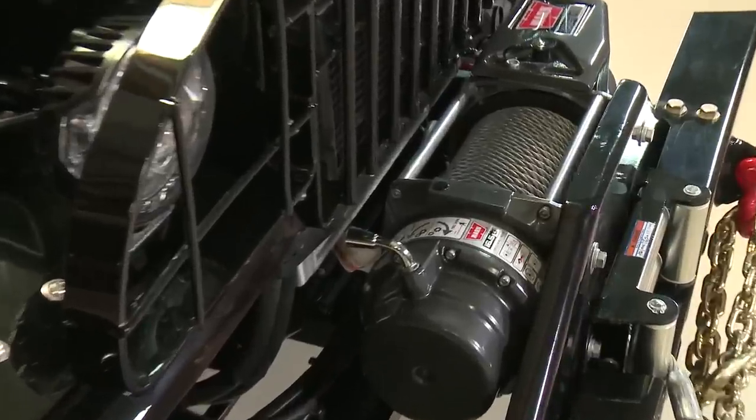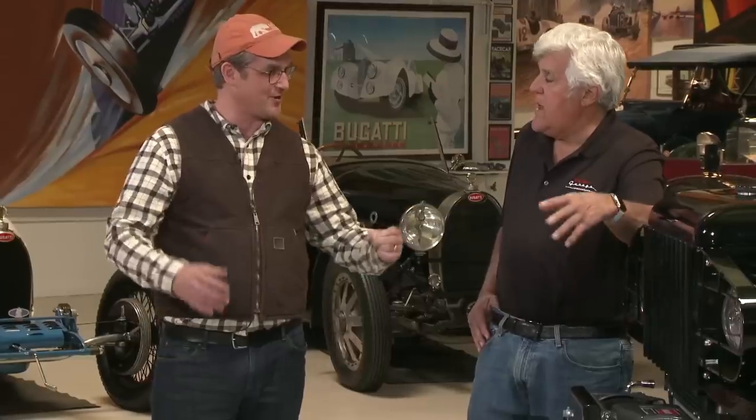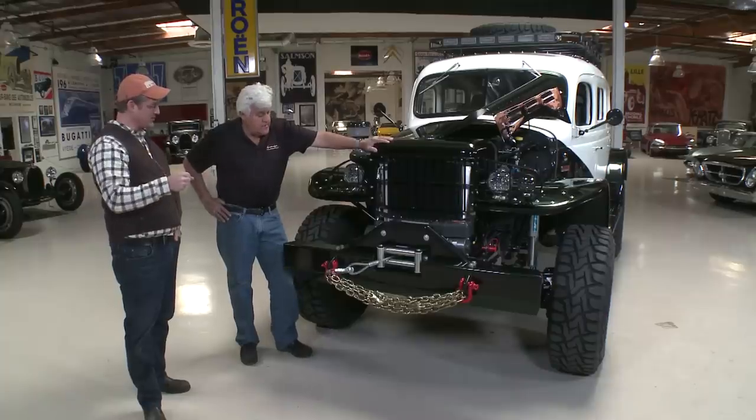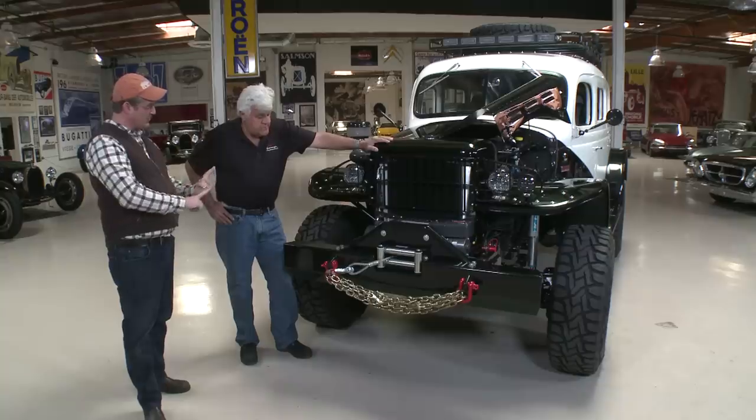That looks pretty substantial. 16,500 pounds. Do you run a 24-volt system? This is on 12-volt, but I've got two batteries. You have to have two batteries, because this would probably drain the battery in about five minutes. So you've got to have the engine running and revving while you're using it. I put a hand throttle in this vehicle so you can bring the RPMs up to a working RPM, and that allows you to run the winch.